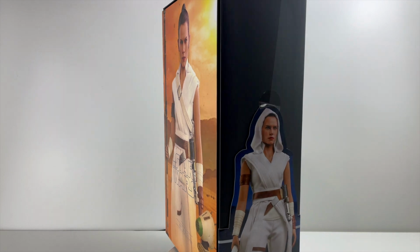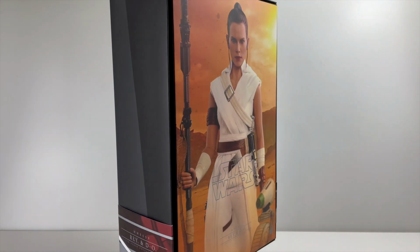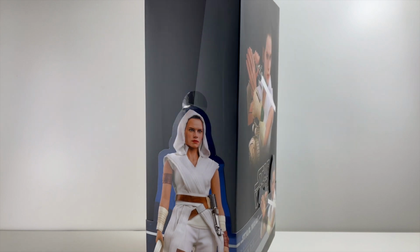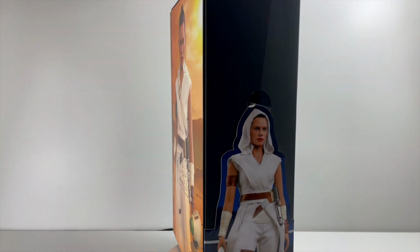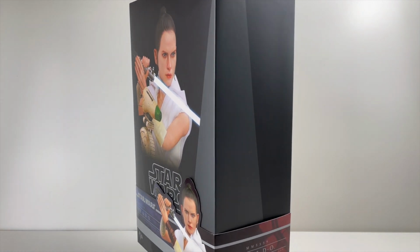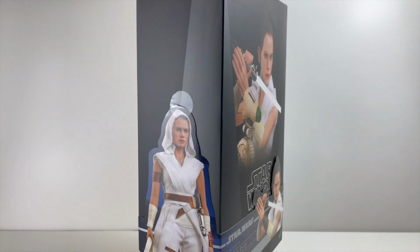So needless to say, here she is, the Rise of Skywalker Rey and Dio. She's not a deluxe, but with all the stuff that she comes with, she might as well be. I'm surprised that she's not. Here's the picture of her. Front looks good. It's the MMS 559 Rey and Dio sixth scale figure, and she looks really good. If the picture is any indication of how she really looks in there, then I can't wait to unbox her for you guys. So without further ado, we'll get her out of the box, look at our accessories, and then after that we'll look at the figure itself.